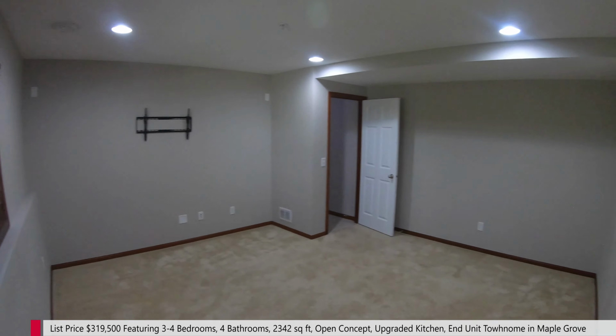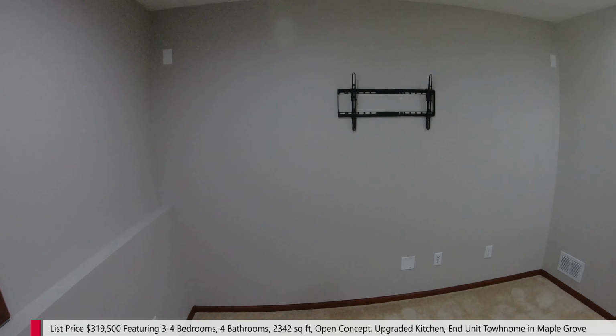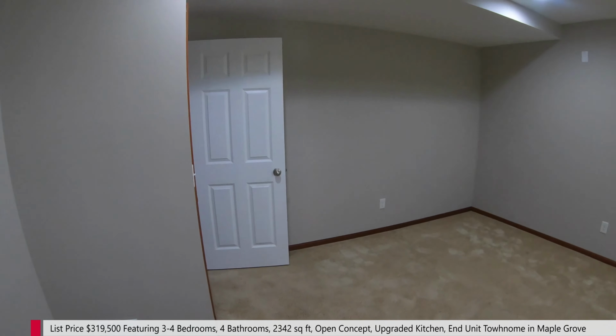Look at all this area. Great windows, TV mount, recessed lighting in the ceiling. It's very nice.